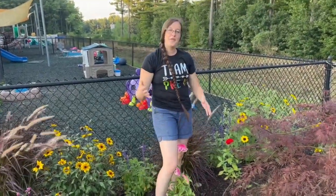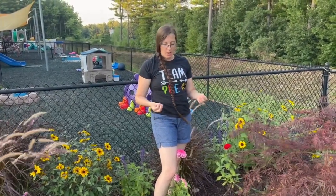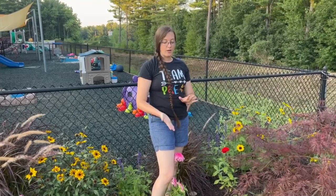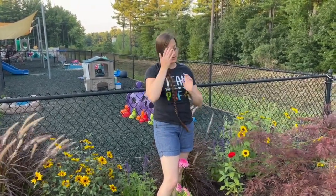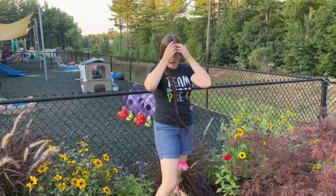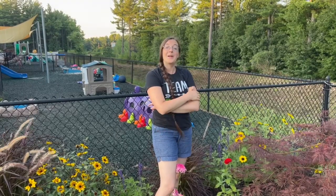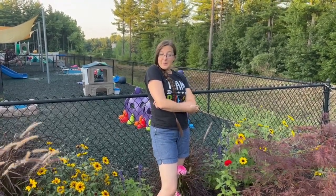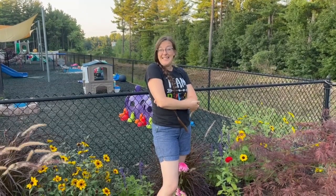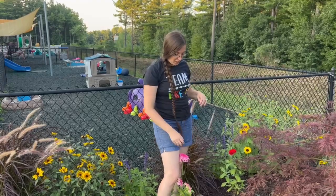We have a few more months before the season's over, so I'm expecting a little bit more of a bulk. Now that fall's around the corner, the Supertunias are going to rebound as well, because those caterpillars are going to go away once the weather's a little bit cooler. So we'll get more blooms there. But I think next year we just need more in this bed to fill it up even more. So that's going to be on the docket for next year.